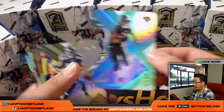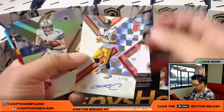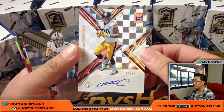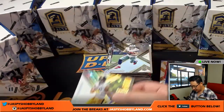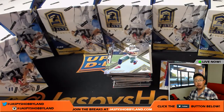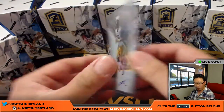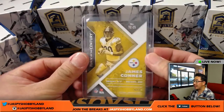12 out of 24, Allen Robinson die cut. And there's our first autograph. James Conner. There he is. 9 out of 99. Turn of the century autograph. Kind of that checkerboard X-Fractor background there. For the Steelers. James Conner with the Steelers.